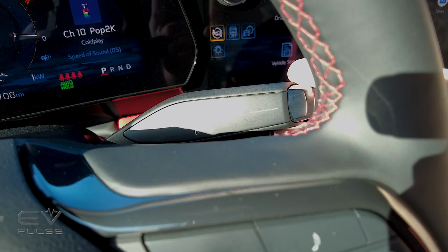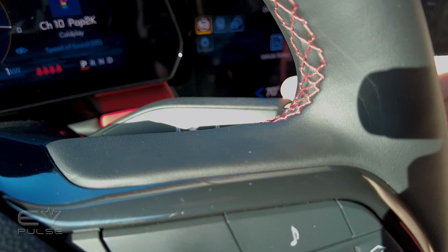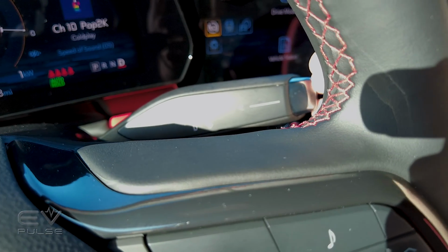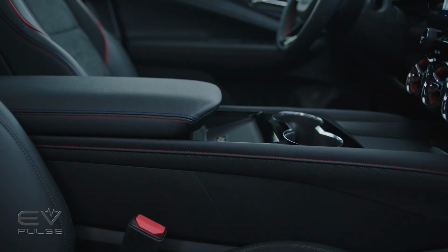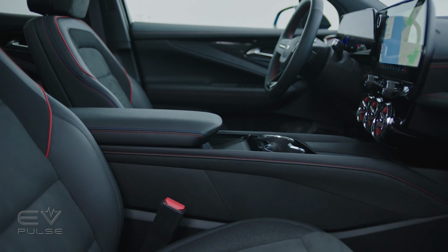In Blazer EV, they moved the transmission selector up to the stalk, so it's very much like a Mercedes or a Tesla pre-removing the stalk. And I like it. I think the control itself is a little bit flimsy. I think that's a GM problem that I wish they would fix. But that's probably my biggest complaint about the interior. Other than that, or the gloss black.